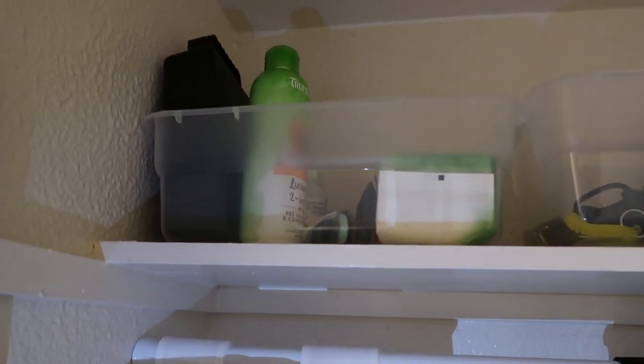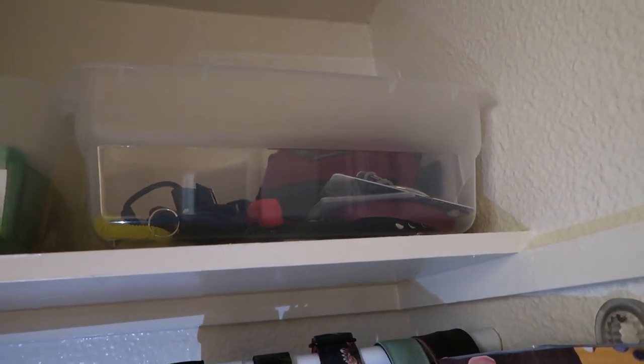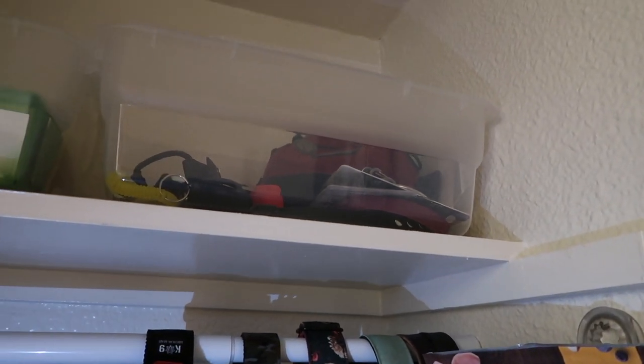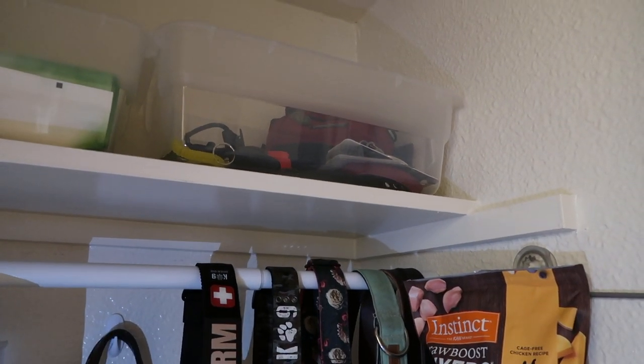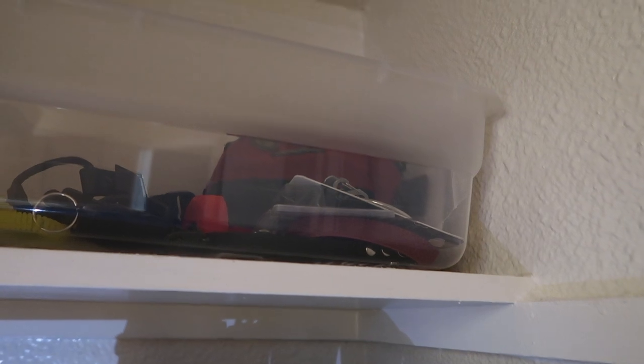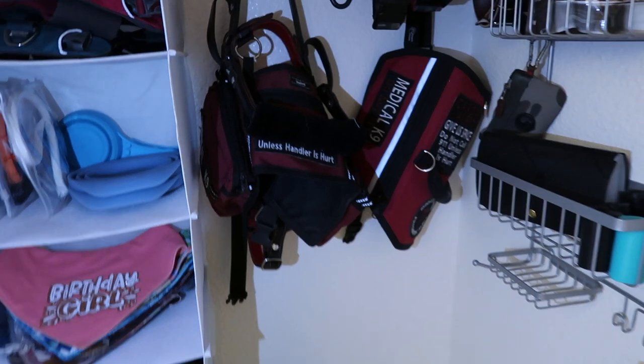And then up here, you guys saw me organize these two bins. This one's all for grooming supplies, and this one's all for training supplies. So it's all just kind of training and miscellaneous little stuff that I don't want to lose, like their dog tags and stuff too, that don't really have a place. So their dog tags are in there, and then all of their training supplies are in there. And then if you can see, I put another miscellaneous thing, which is Storm's puppy collar that I want to keep, and the pull strap that I don't really use anymore. But yeah, so that's how it is.